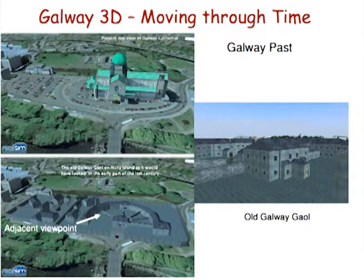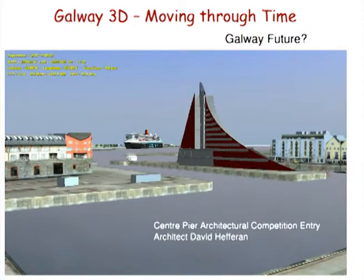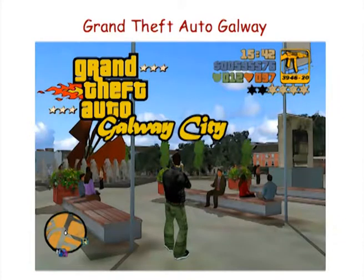Now, we're not restricted to just visualising the real world. We can go back in time. We can bring back to life things which have actually disappeared. And I have to thank Owen Quigley, who modelled the old Galway jail, which used to be the site of what is now the cathedral. We can also go forward in time, and I guess this is the essence of why we started it. This is an entry from David Heffernan, a Cairn architect, who entered the Sea Pier competition last year. A lovely building based on the idea of the Galway hooker. And because we built it for a gaming engine, what would it look like if it was in a game? So we just took Grand Theft Auto and we superimposed it on Galway. So this is what it would look like.